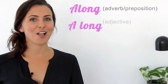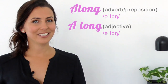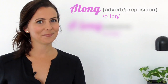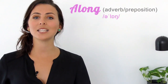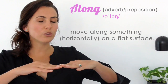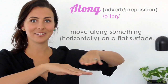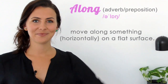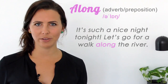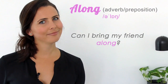Along and a long. They sound exactly the same, though again, we're looking at spelling here. 2 words, verse 1. Along is an adverb or a preposition, and it means to move along something horizontally on a flat surface, like this. It's such a nice night tonight. Let's go for a walk along the river. Can I bring my friend along?